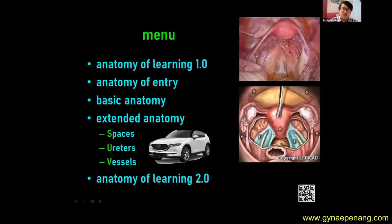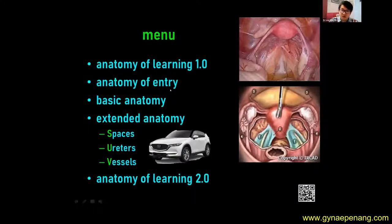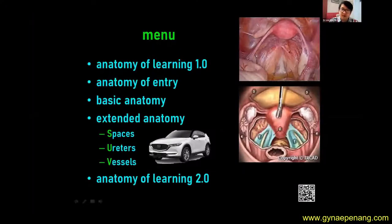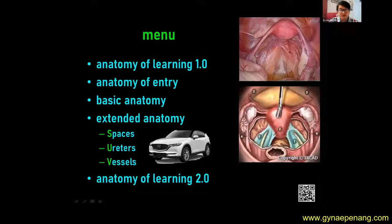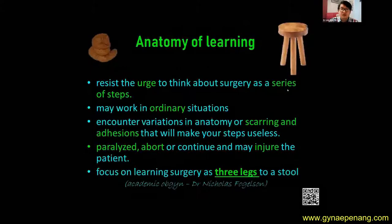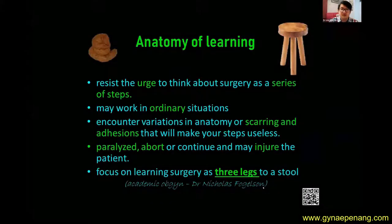Okay. So the menu for today is I'm going through anatomy of learning as well, anatomy of entry, basic anatomy, extended anatomy, about the spaces, ureters, and vessels, and last, of course, I end up with the continuation of anatomy of learning. Okay, so first off, what is anatomy of learning? Basically, this is something that I got from one of the endometriosis surgeons, Dr. Nicholas Ferguson from the US.